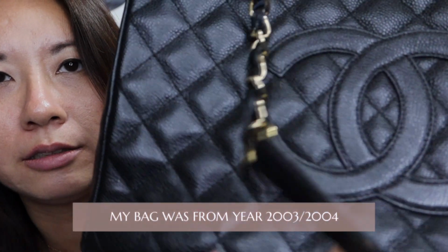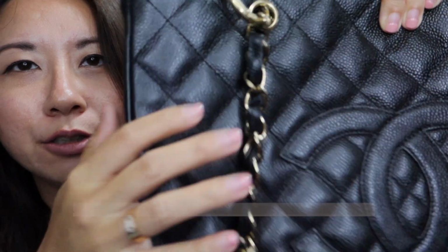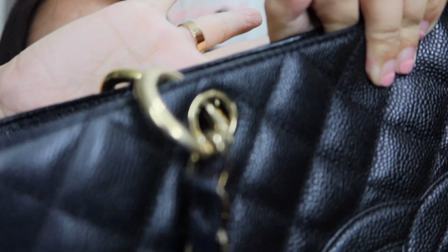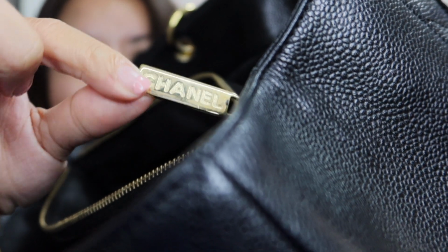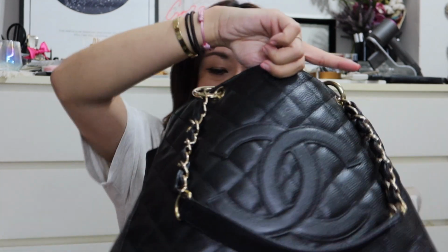I was actually really shocked by the quality of this bag, because look at it. It looks almost like brand new. There are literally no scratches on the gold hardware whatsoever. I was just really shocked. And even this hardware is still so shiny, with literally no scratches on it whatsoever. I would say that this bag doesn't have an authenticity card, but it has a holographic sticker inside, but I would still get this authenticated just to be sure. So yes, that's that. But otherwise, I really like this bag.